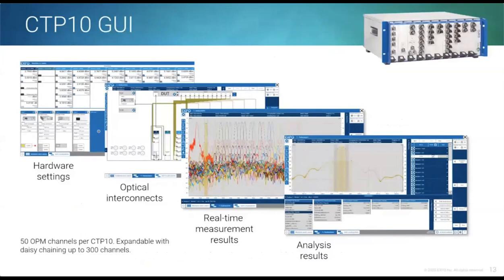The CTP10 GUI, or graphical user interface, is extremely user-friendly and intuitive. As shown here, there is a dedicated screen for each step of the process, again making it very simple to use. From defining the hardware used in the test setup, the optical wiring of the system, the PIC under test itself, measurement itself, and then the results and the auto analysis. So as these 4 screens show, it is one turnkey automated test solution from setup to results.